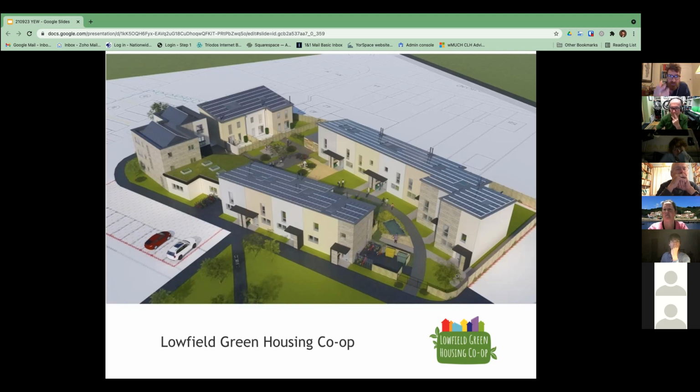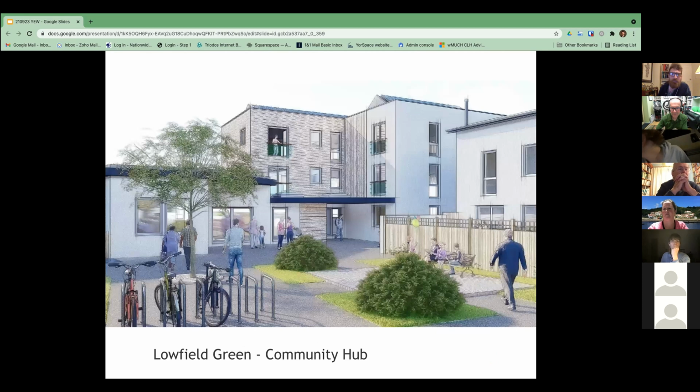Phil had a picture of Lilac. We were hugely inspired by Lilac and how they took on those issues of affordability, sustainability, and community, and that's what we've tried to do. A lot of what they've done has inspired us there. So this is the view of what we're trying to build. And this is a nice shot of, I think, our community hub.